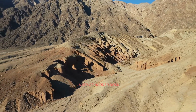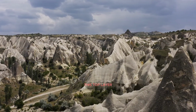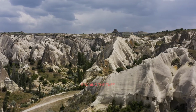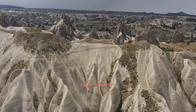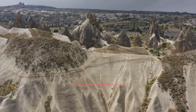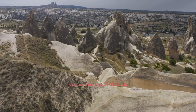In areas where a layer of harder rock, lava, covered a column of softer tuff, this top layer acted as a protective cap. It prevented rain and wind from eroding the tuff directly beneath. Thus, while the surrounding tuff was washed away, the columns protected by the cap of hard rock remained standing, forming the tall and unique fairy chimneys. They are, in fact, remnants of what was once a vast volcanic plain.